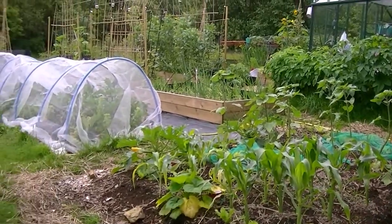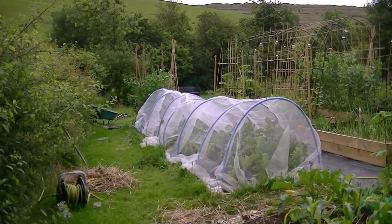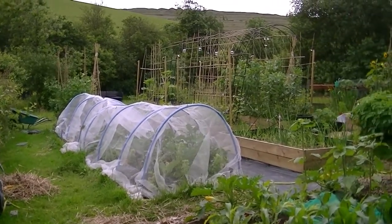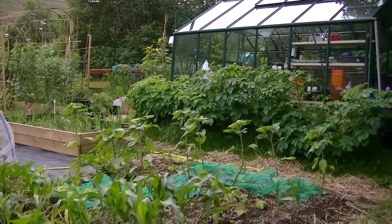Looking at the garden from here, I think it's doing really actually very well, considering none of this existed a year ago. I've built it all and I am so proud of it.